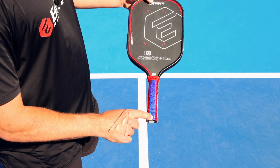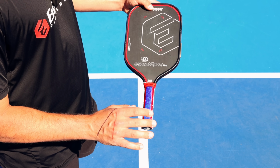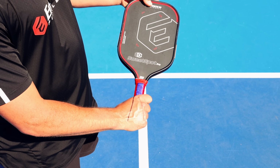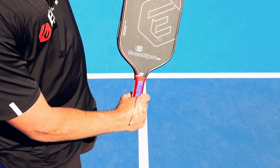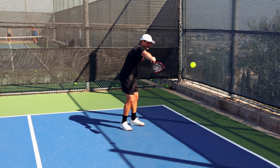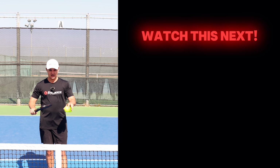The last mistake, guys, that I see probably almost every single recreational player making is that on one of their shots, if not all of their shots, they have the wrong grip. So there's different grips, ways to hold the paddle if you didn't know that. And you have to understand these if you want to reach your full potential. So this is too big of a tip to talk about in this video.